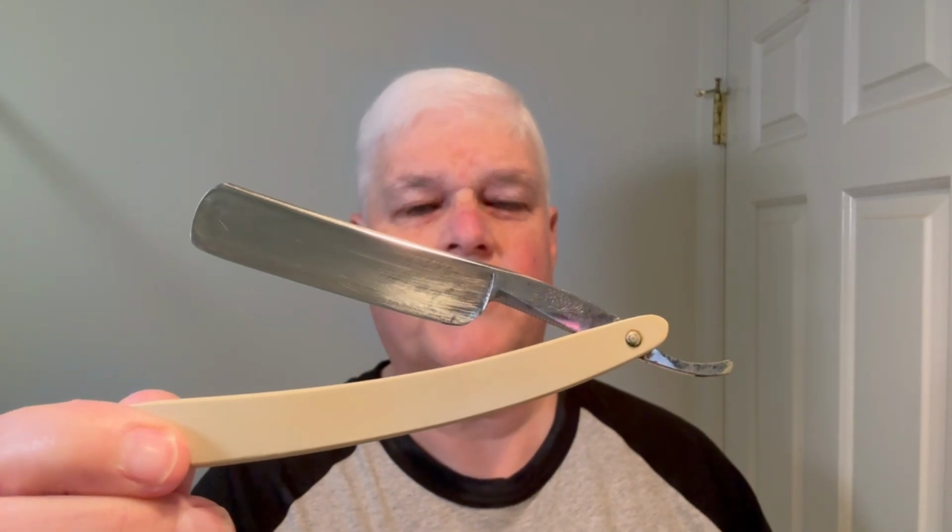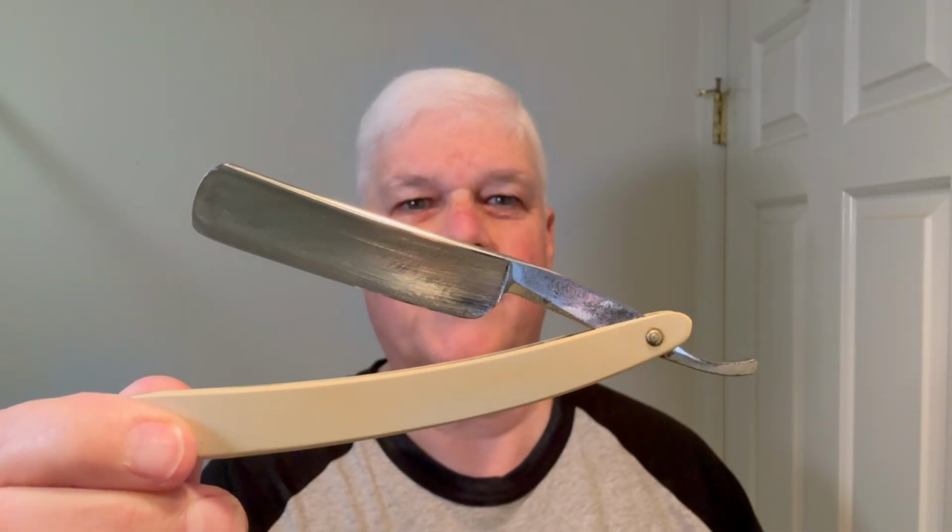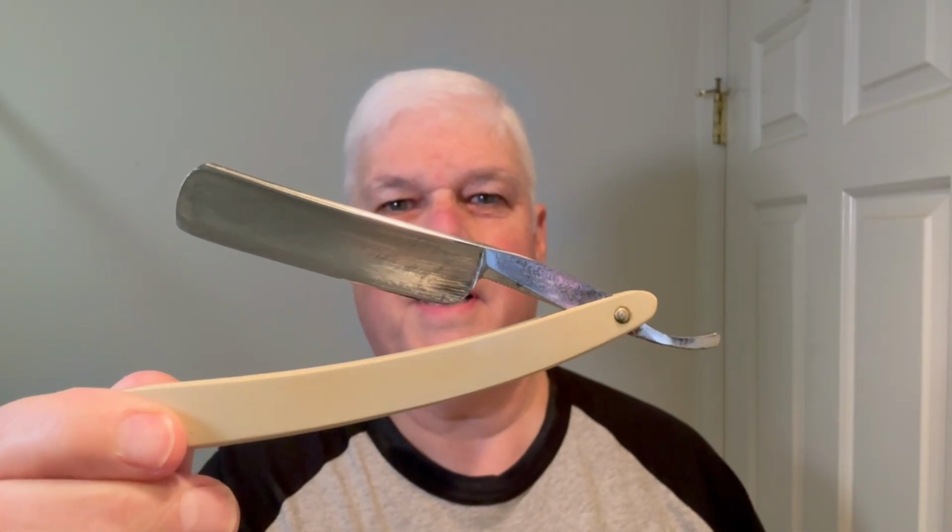Before I do, here's the Genco again. As you can see, this is a razor I use for testing on stones. It's not in the greatest shape. But anyway, here is a microscope photo of the edge on this razor as it came off of the stone and after stropping. So here's a photo of the edge now.